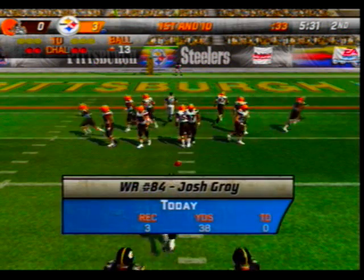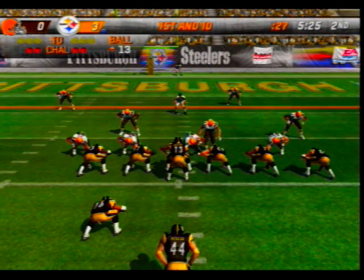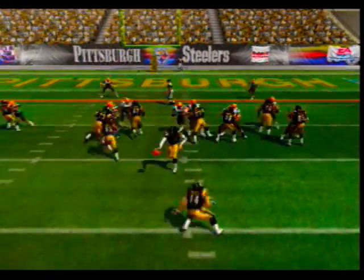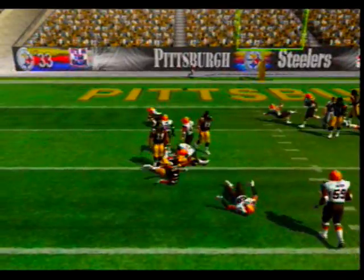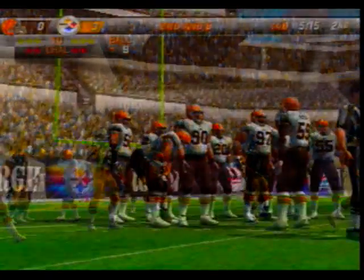Ball on the 13-yard line. The last red zone trip resulted in a field goal. With a counter play, number 98 comes up to make the play at the 9-yard line. Hollings picks up some tough yards there.